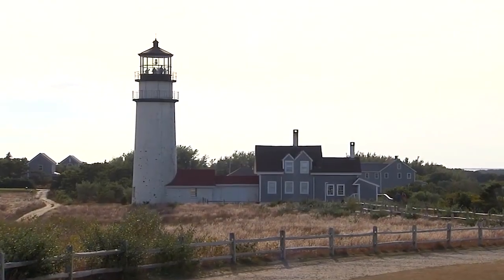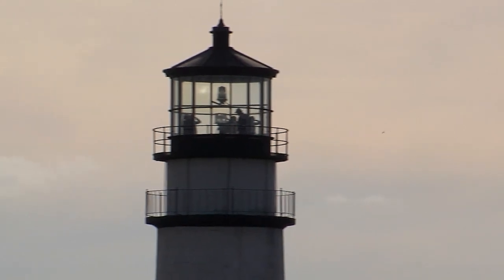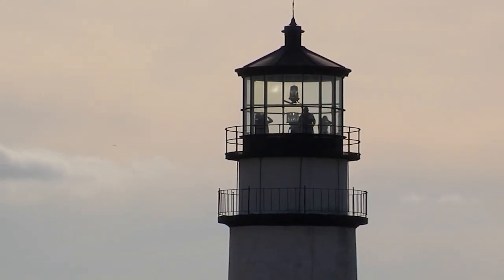The working lighthouse on the course was forced to move in 1996, but after being dark for 18 days during the move, it was lit again on November 3rd, 1996.